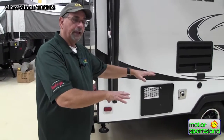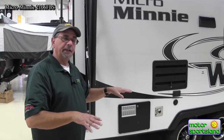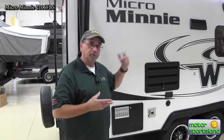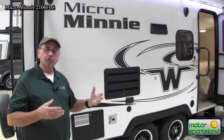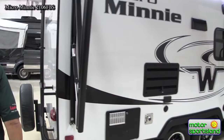In between the frame and the underbelly, all Micro Minis are fully enclosed, insulated, and heated. There's actually a 2-inch heat vent from your furnace blowing warm air through that entire basement of this coach. Your dump valves are absolutely up inside the framework. It is a true 4-season travel trailer for being a small lightweight. You won't find that in any industry.